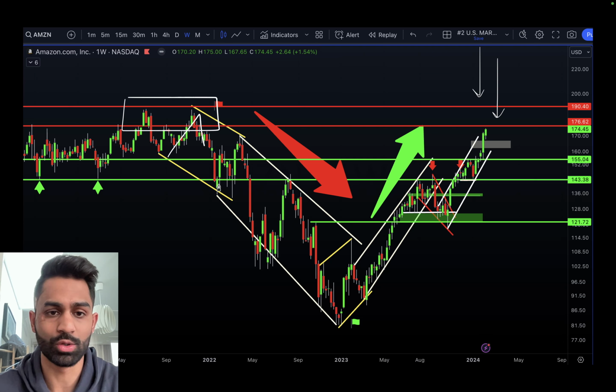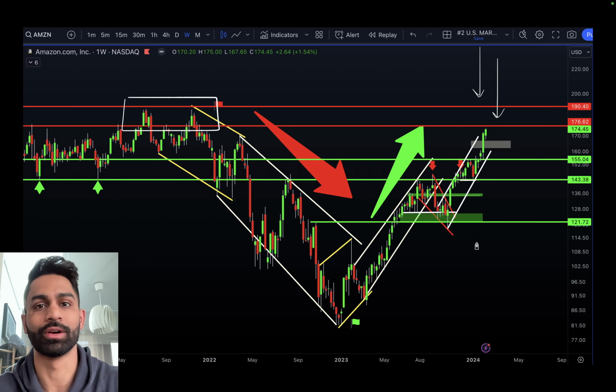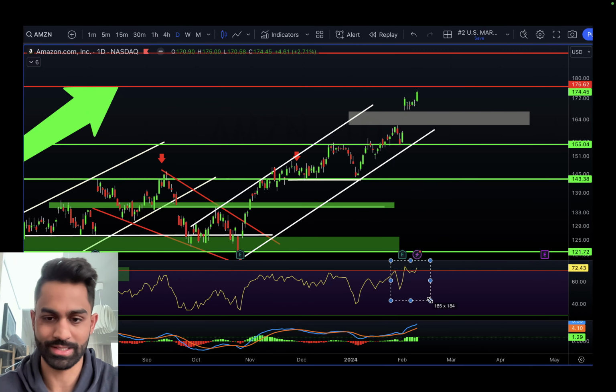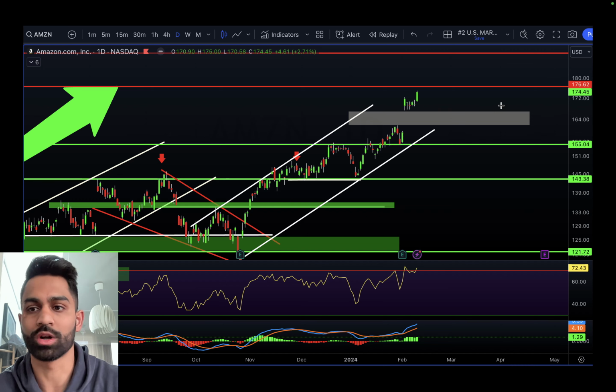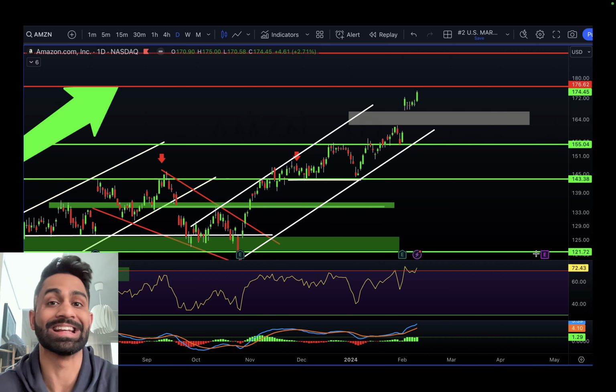So this right here was the overall downtrend, lower highs and lower lows. And right now we are looking at a very nice higher high and higher low for Amazon. The only thing is, of course, once again, very, very overbought, with a very strong move on Friday, pushing up over 2.7% to 174. So 176 is going to be that resistance, all the way up to as much as $190 per share.